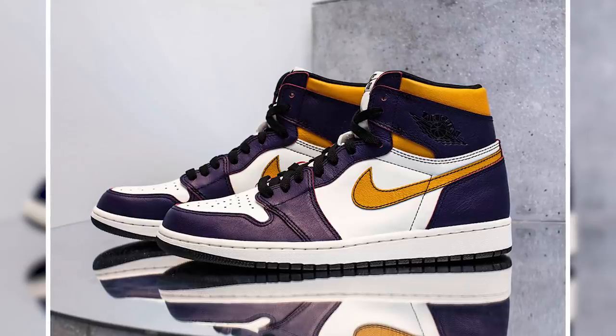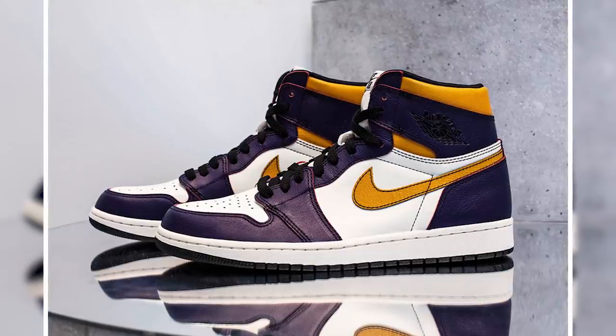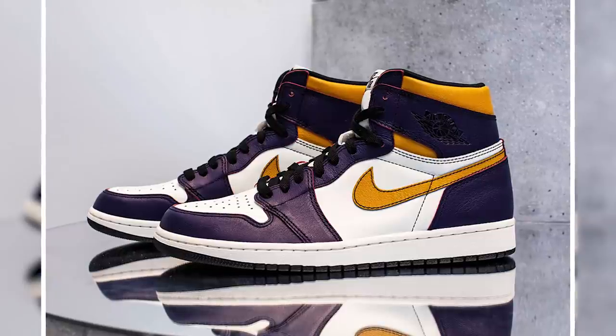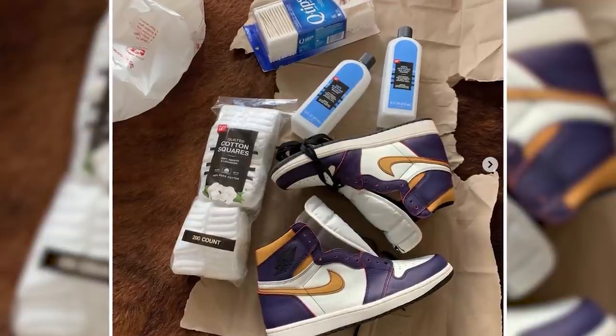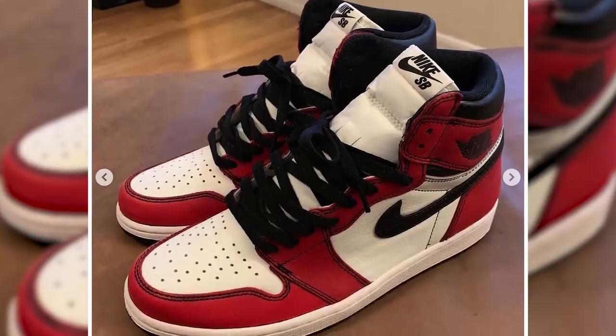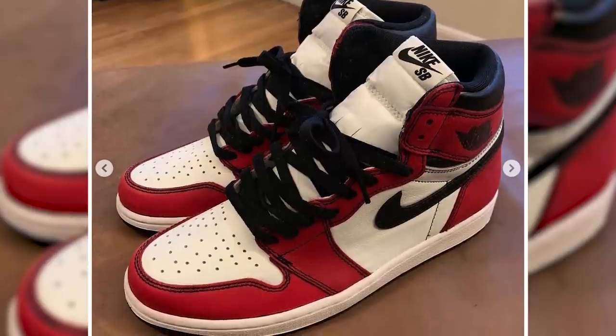So maybe the whole oil thing, I think it is a good idea because you could just erase that colorway and turn it into, like, Bulls. A Chicago Bulls type of colorway. You want me to show you? Let's do it. So this one, he did the complete rubdown. Okay. Does this change your opinion? It does not. I've never been a fan of Laker colorway sneakers.